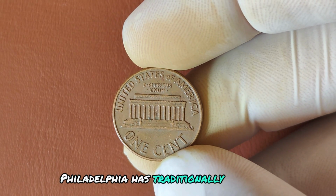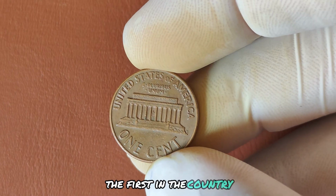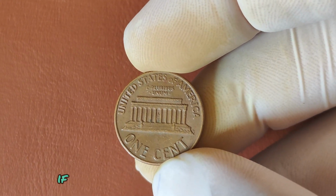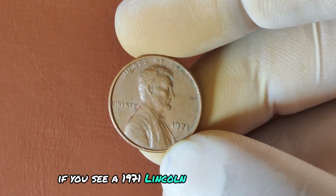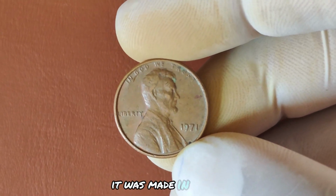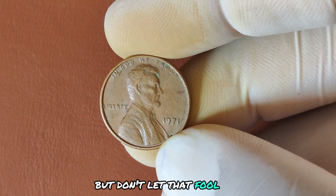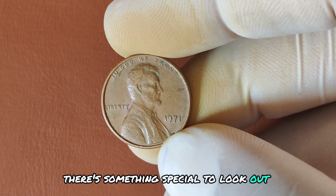Philadelphia has traditionally been the mother mint, the first in the country, and it didn't need to add a mint mark on their coins. That's why if you see a 1971 Lincoln penny without a mint mark, it was made in Philly. These pennies are incredibly common, but don't let that fool you. There's something special to look out for.